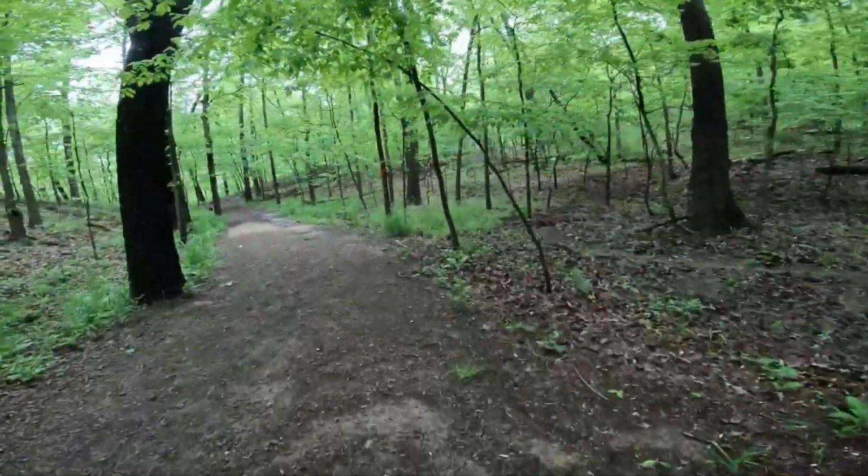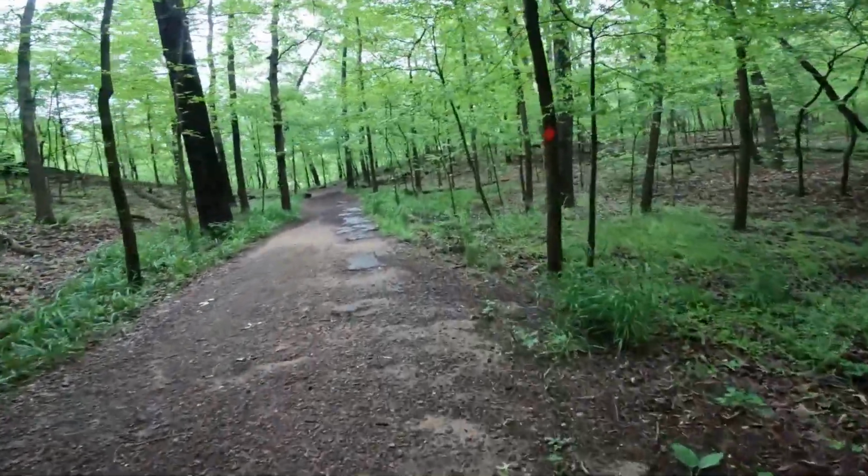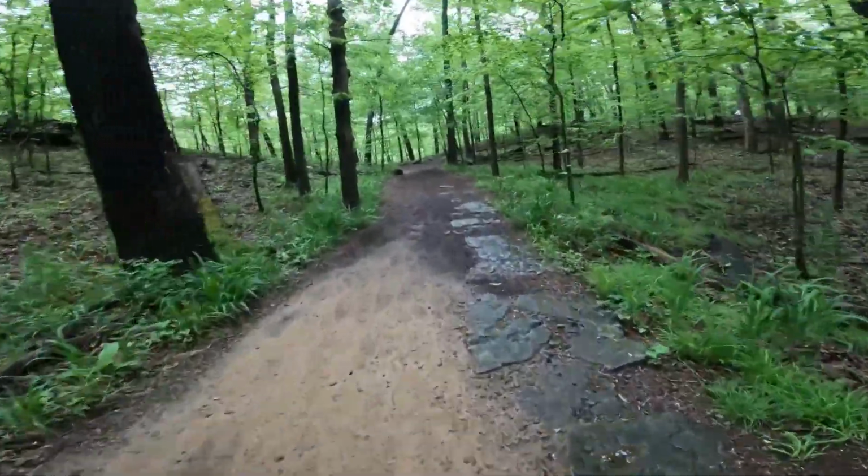Alright, we are out here visiting a new location, a little place called Devil's Den State Park. Kind of on the way, and I'm going to do a little sightseeing.